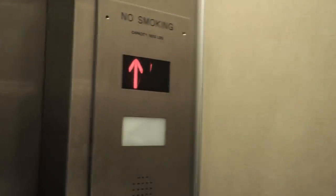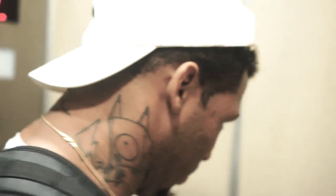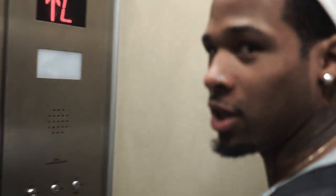Damn, some small ass elevator. I know. Oh. That's how you look when you get hit by a turtle shell in Super Smash Bros. And it should be like, doo-doo, doo-doo. Shit.